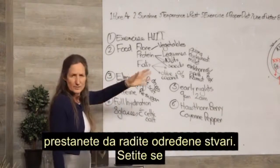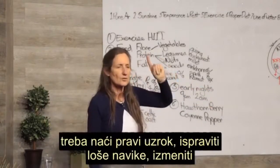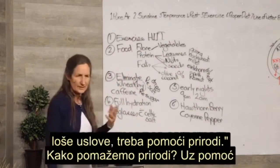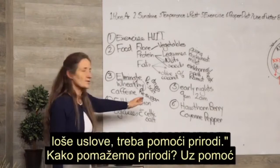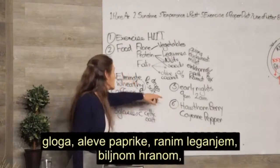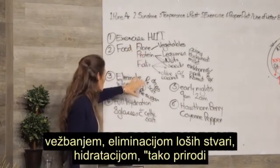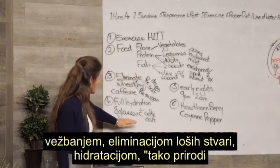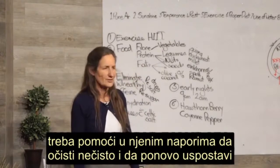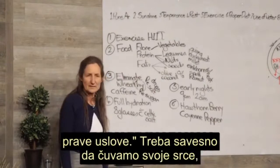Eliminate, there are some things that should stop. Remember page 127 of The Ministry of Healing: In case of sickness, the cause should be ascertained, wrong habits corrected, unhealthful conditions changed. Then nature is to be assisted. How do you assist nature? The hawthorn berry, the Cayenne pepper, the early nights, the plant-based diet, the exercise, eliminating the things that are hurting, keep full hydration. Then nature is to be assisted in her efforts to expel impurities and re-establish right conditions back in the system.